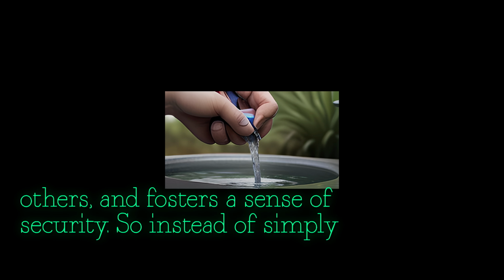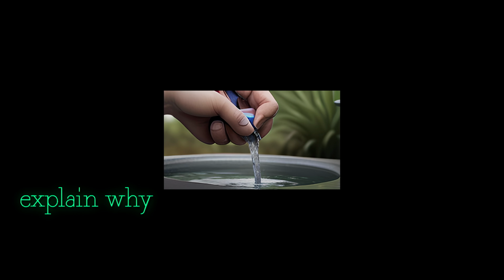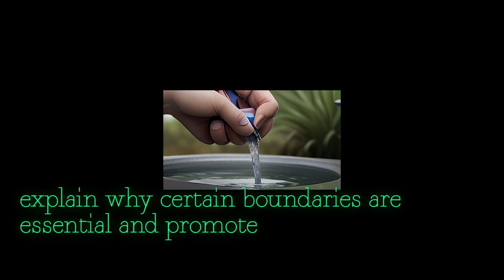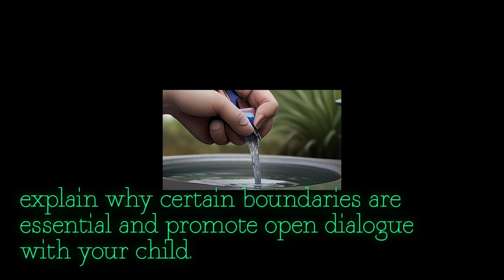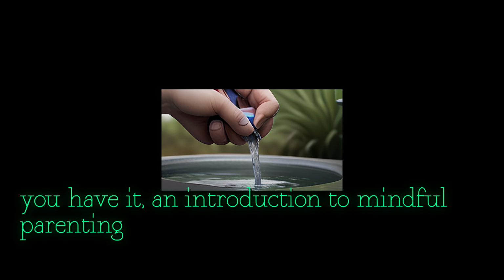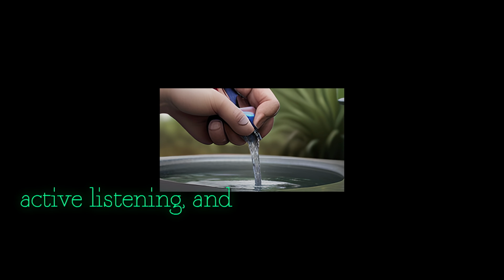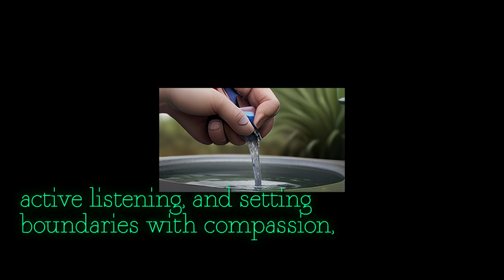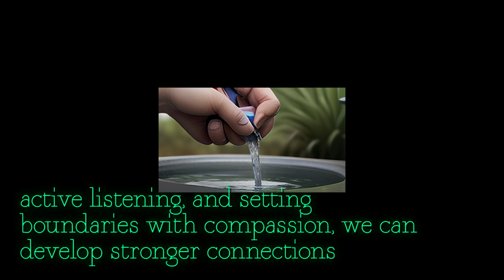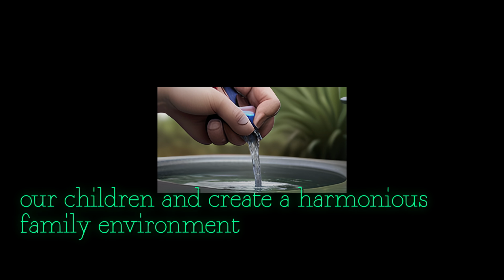So instead of simply enforcing rules, take the time to explain why certain boundaries are essential and promote open dialogue with your child. And there you have it, an introduction to mindful parenting techniques. By practicing conscious breathing, active listening, and setting boundaries with compassion, we can develop stronger connections with our children and create a harmonious family environment.